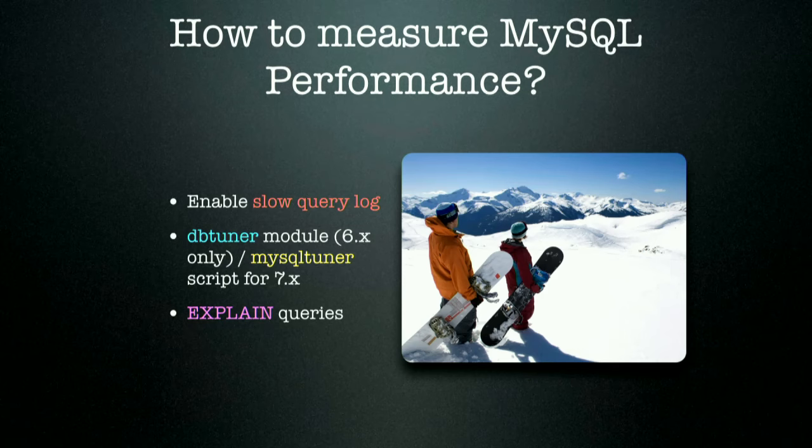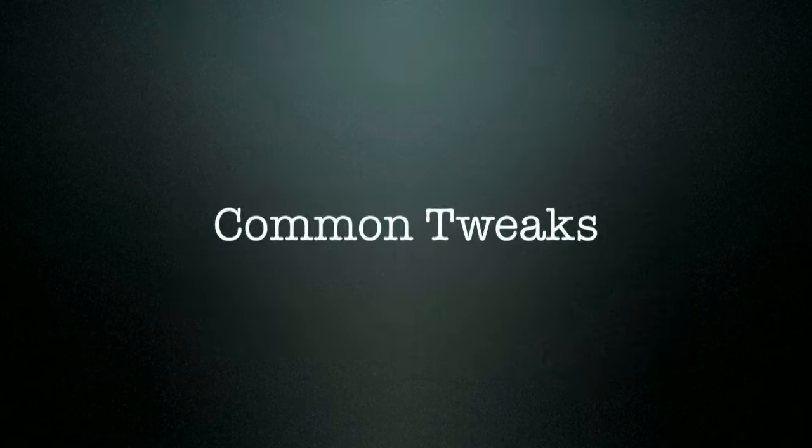Enable the slow query log in your database. For Drupal 6 there was a DB tuner module, and I'm just having that on the slide because I'm still hoping there will be a 7 or 8 version. There's a MySQL tuner script for 7.x, and explain your queries. If you're using proprietary tools like New Relic or whatever, you also always have your queries there and you can directly get an explanation of what's happening. And if you see something like creating temporary tables or no indexes used, that's a bad flag.